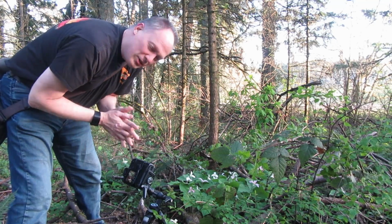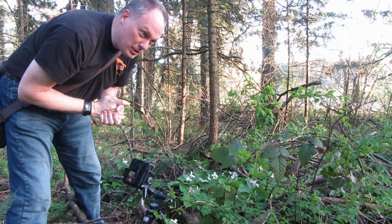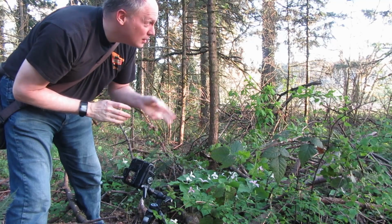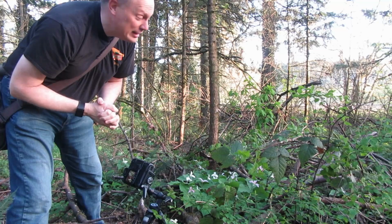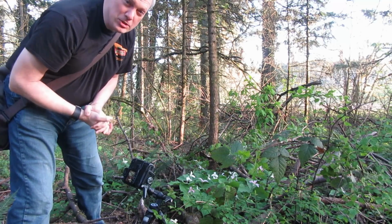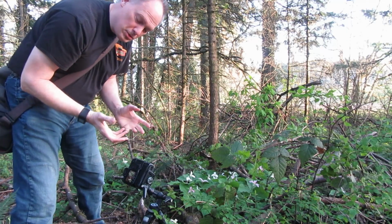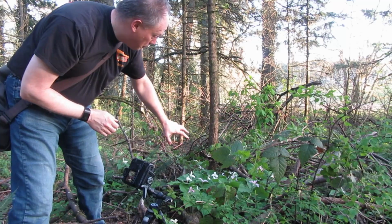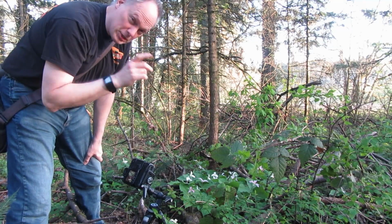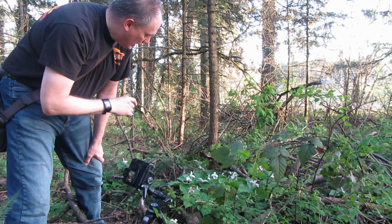All right, so I've made another trip out to Bone Steel County Park with the Trillium. Waiting for some of the traffic to go by. Very close to the road here. So again, I made another trip out to Bone Steel County Park for the Trillium. I found a nice group here. I'll try to show that to you on the video here in just a moment.